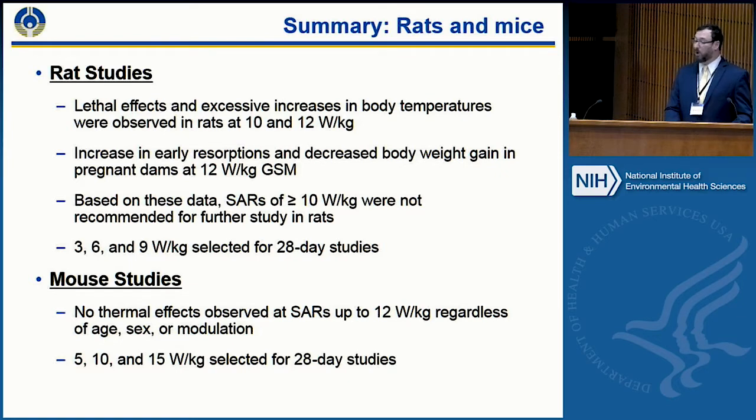We selected 15 watts per kilogram as the highest exposure in these 28-day studies, primarily because we wanted to go higher, but we were also limited in the power capacity that the system was able to deliver high exposures of RF to the animals. Based on the limitations of the system and the fact that 15 watts per kilogram was actually quite high, we selected 15 watts per kilogram for those exposures. We'll talk about the 28-day and the 2-year studies over the next 2 days.